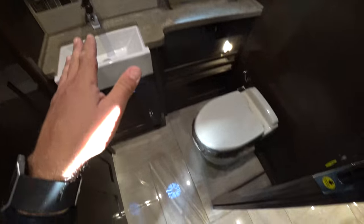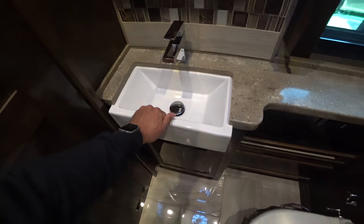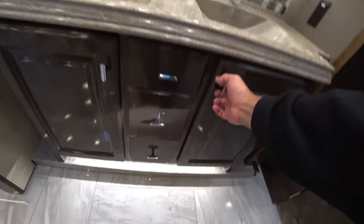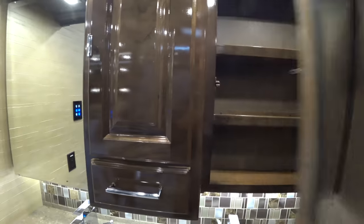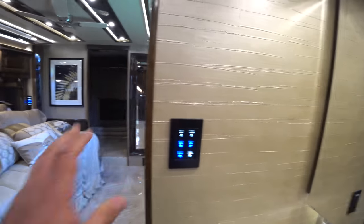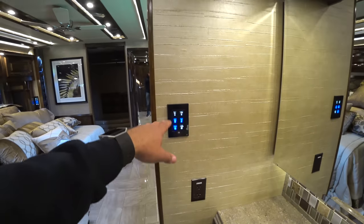Here's a half bath, halfway through the coach. This is a very nice sink right here, and a toilet. And here we have a medicine cabinet. His and hers sink here in the back. Storage here in the medicine cabinets. Here's another way to control all your lights and your water pump, and the fantastic vent, which is there.